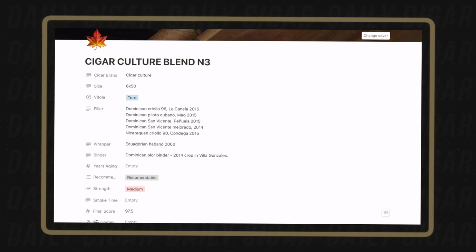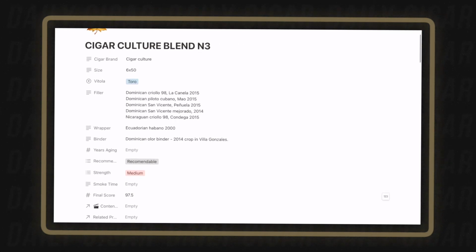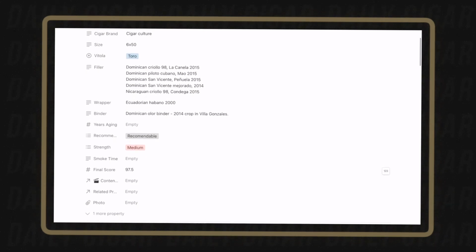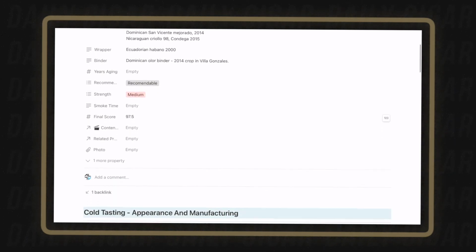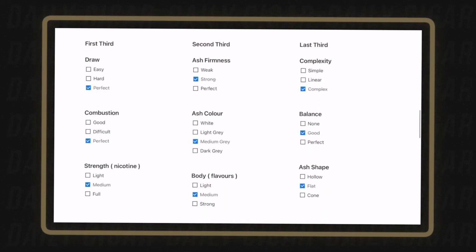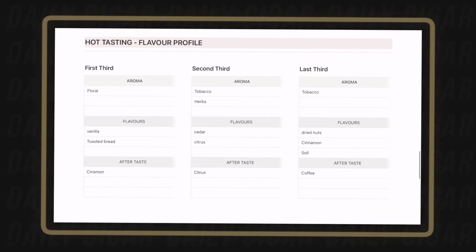Another cigar that I could recommend would be the Cigar Culture Blend number 3, which is a Toro cigar, and it has 5 different fillers, an Ecuadorian Habano 2000 wrapper, and a Dominican Olor binder from 2014 from Villa Gonzalez. It is a medium body cigar, and the flavor profile of it is floral, vanilla, toasted bread, cinnamon. You have some citrus notes, some again cedar, cinnamon, dry nuts, coffee, herbs.